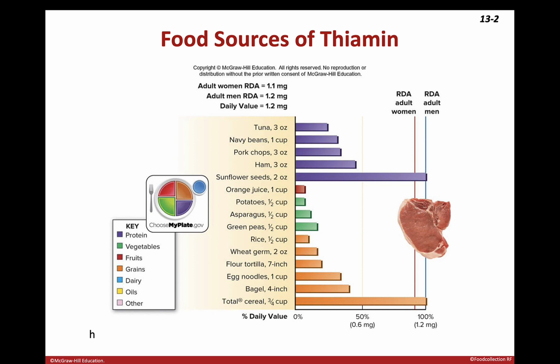Now, I do want to address Total. Total is actually a cereal that is fortified. So it's not surprising that we actually see that it meets 100% of the RDA. Now, keep in mind, you're not responsible for memorizing the RDAs, as has been noted previously.